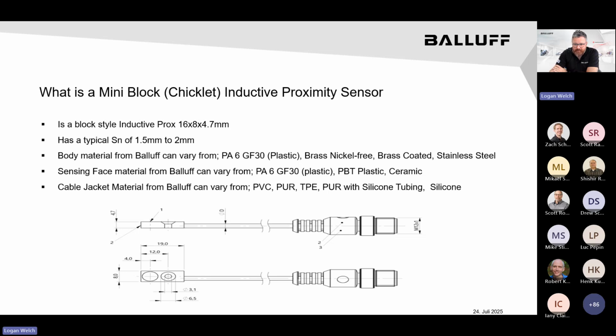And again, that's because we're not sensing stuff across the room with these, right? This is a proximity sensor. We're going to close proximity. And because of that sensing face being so small, the range is pretty close. The body materials can change, like I mentioned. They can be plastic, they can be brass, they can be stainless steel, and we're going to dive into that. And then the sensing face as well. So if that sensing face comes in contact with stuff, we want to make sure we're selecting the right face. The jacketed material, basically everything we can make a cable out of, we can put on that little pigtail or that little cable lead.